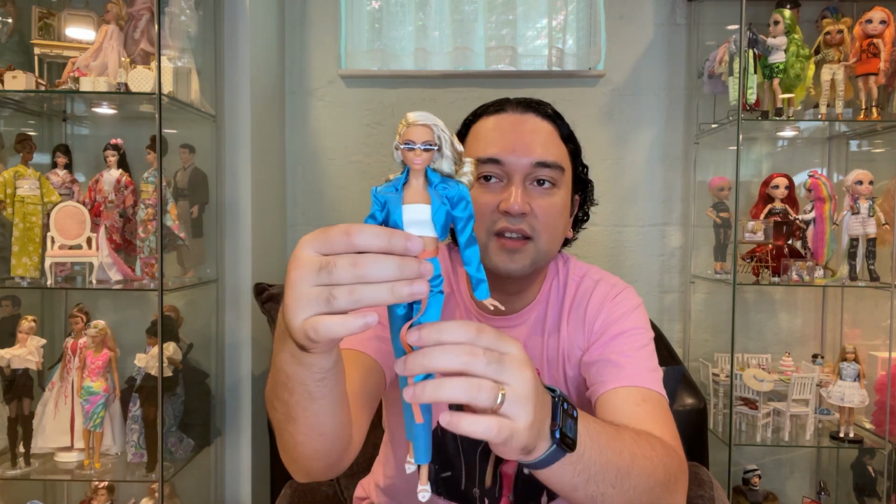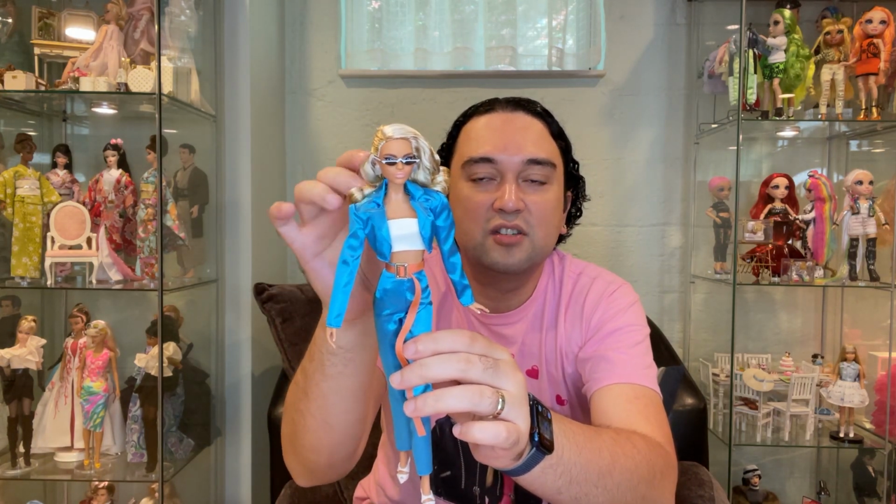I love her hair. There's some product in it and it's got a little bit of box hair out of the box, but we can fix that. Yeah, we can just kind of fluff it out and it'll be nice and curly and bouncy. Maybe I'll even wash the product out, we'll see. But yeah, she is so beautiful.